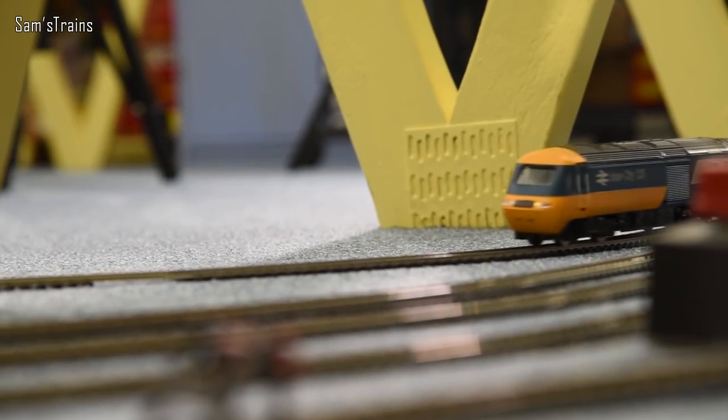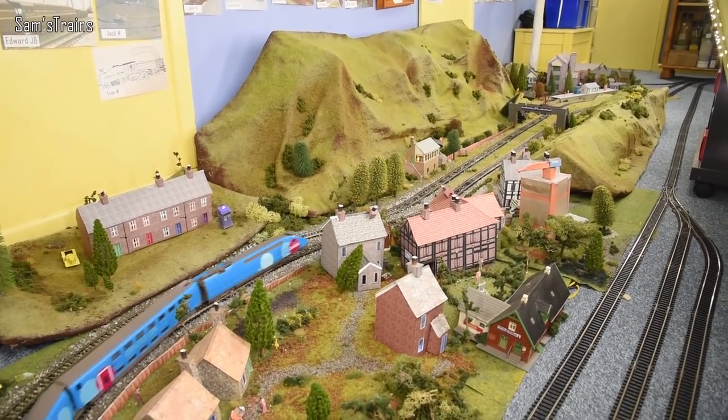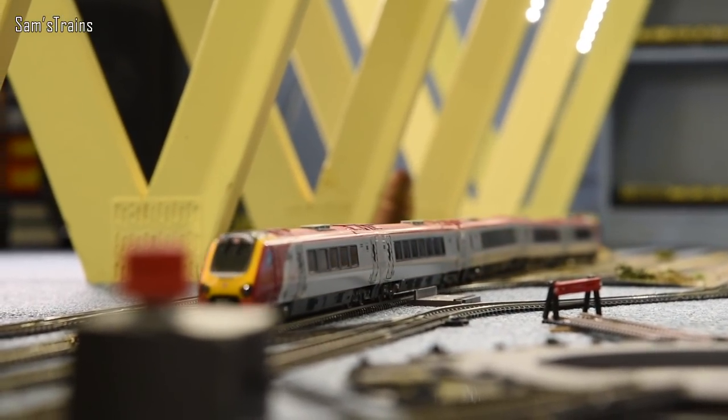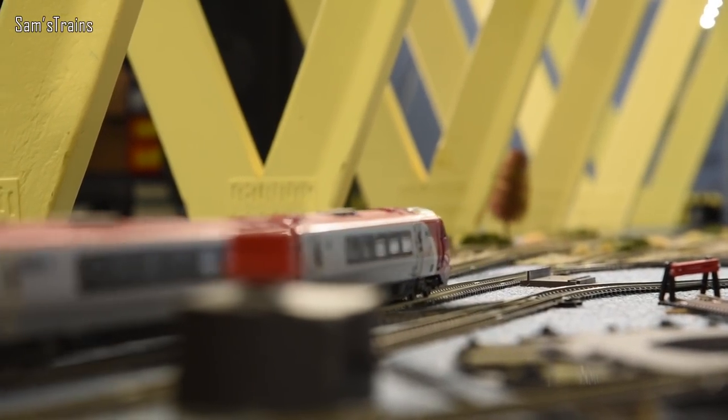For the money, to someone like me who doesn't mind opening up locos, it's well worth it, easily worth it. You know, go and buy one. But if you're someone who just wants to open the box and to get the thing working straight away, you might be disappointed. You might be. I don't know. I'm just making it clear.